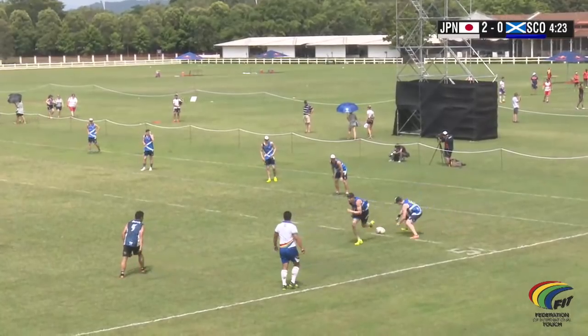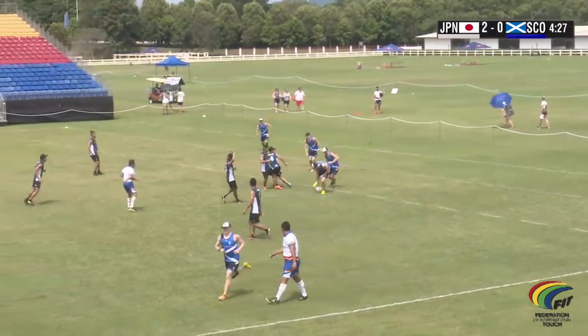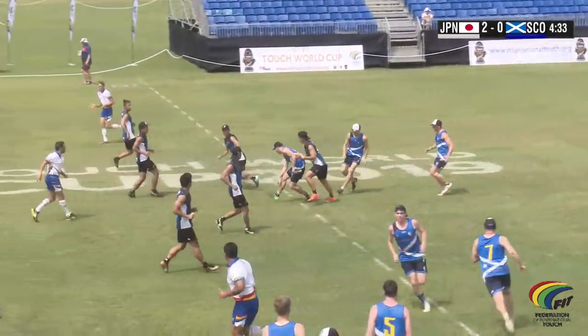Yeah, sorry to cut you off there, Dean. Good call from the referees as well. They did throw it back on the inside. It came off the chest of Callan Smith. No hands involved in the play. Bounced off his chest. Play on is the call. Good work from the refs.